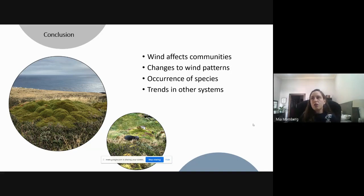We expect that wind is an important driver in most ecosystems, and therefore that changes in wind speeds need to be considered explicitly when forecasting the impacts of climate change on living systems.